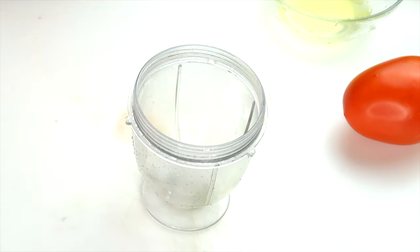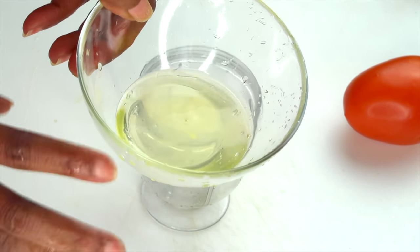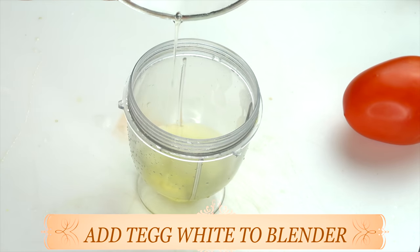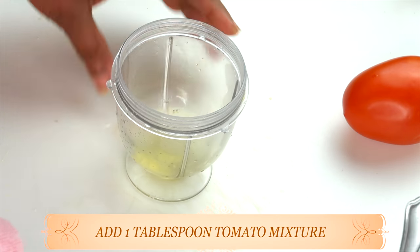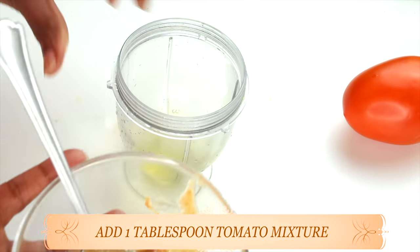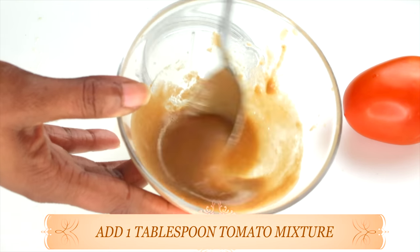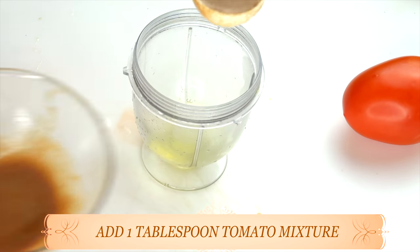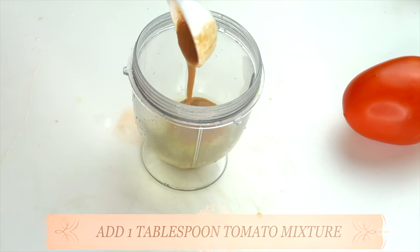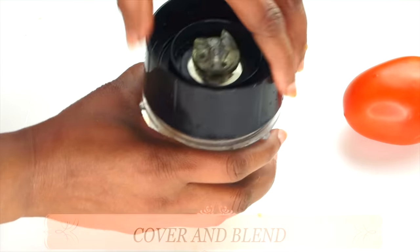So next, guys, we are going to be doing some blending. We are going to use the entire egg white in this recipe. So let's pour this in our blender. And next, we are going to reach for our tomato mixture. We're going to give this a stir before we add it to the blender with the egg white. We're not using all of these, guys. A little goes a long way. So let's use 1 tablespoon of the tomato mixture. Pour this in. And here we have egg white and our tomato mixture. So we are going to cover this and we are going to blend.